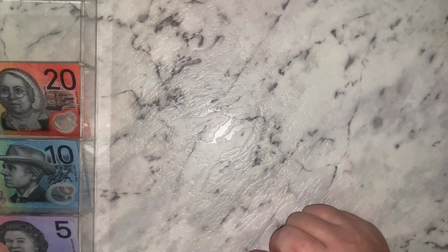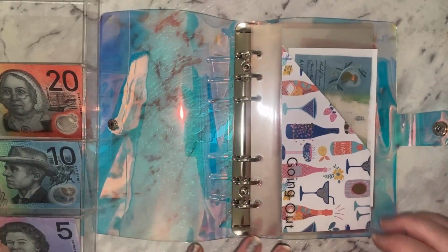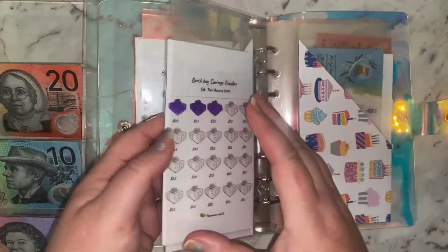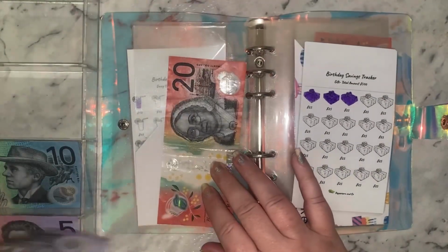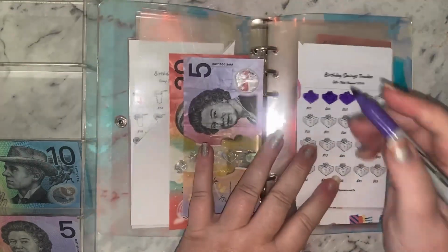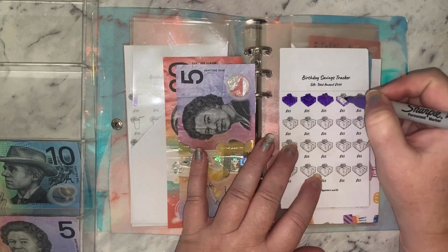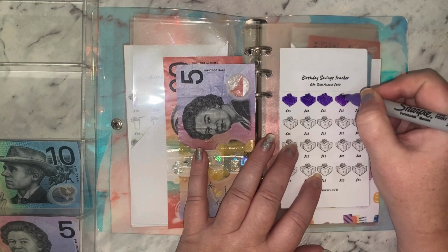That is done. So lastly, I have my twins' 18th birthday binder. Let's pop that under there. So this week I am doing 25 in gift, because that is now empty. And I've got a few things that I know that I'm wanting to buy them. So I'll be working on filling this one up, so I've got the money there when I need it.